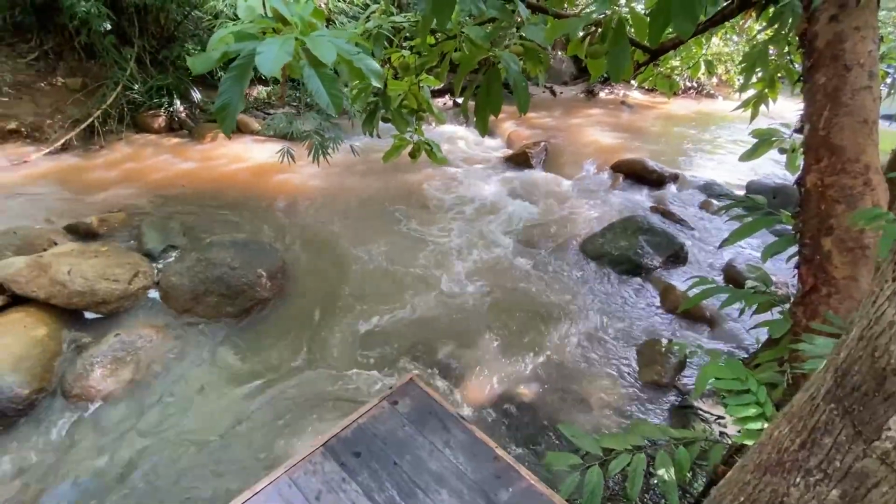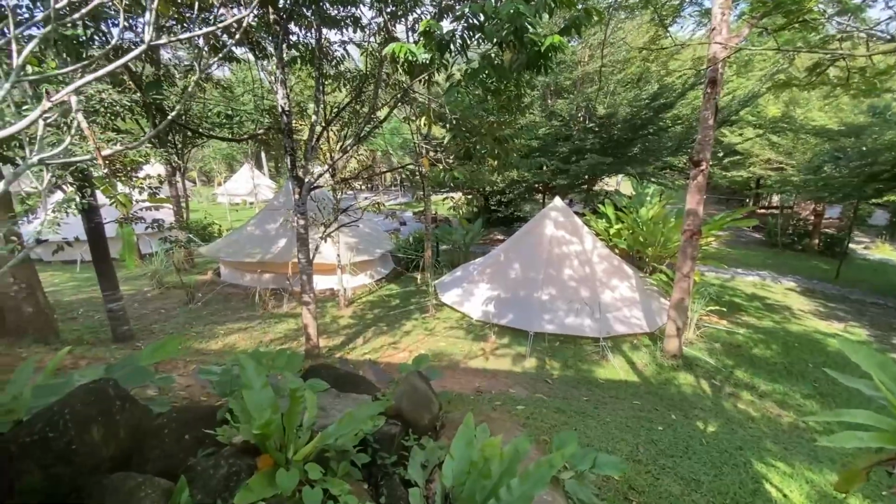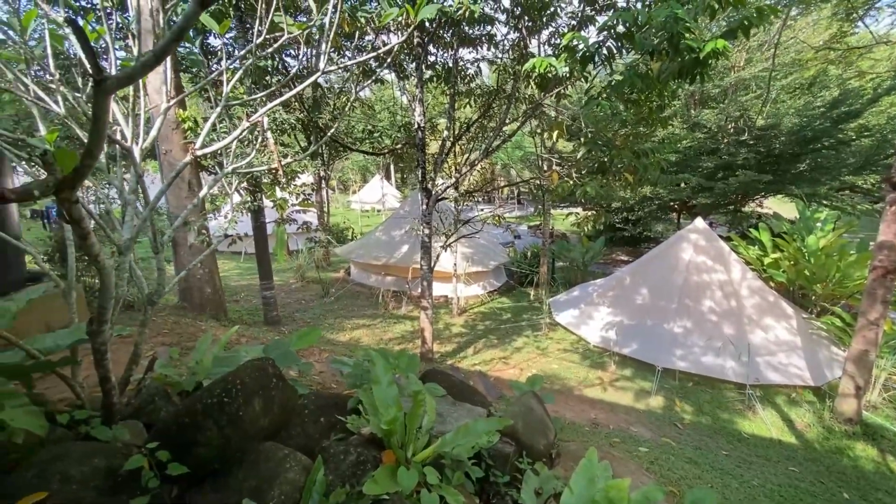Here we are at Sumpitan Glamping campsite. It's a very cozy glamping area with a very nice river next to the campsite itself. Then behind me you can see that there is quite a lot of those nice canopy tents that are available for you to rent. So definitely a nice place to come for glamping if you decided to escape from the busy lifestyle of the city.